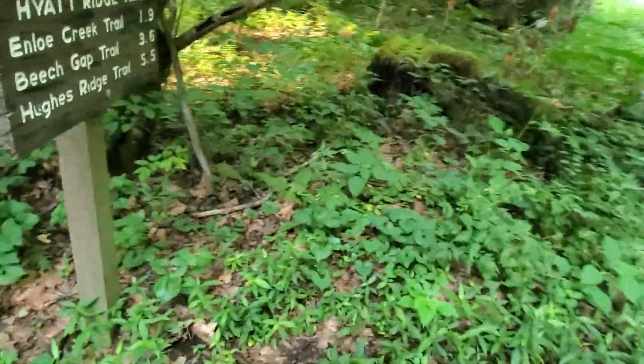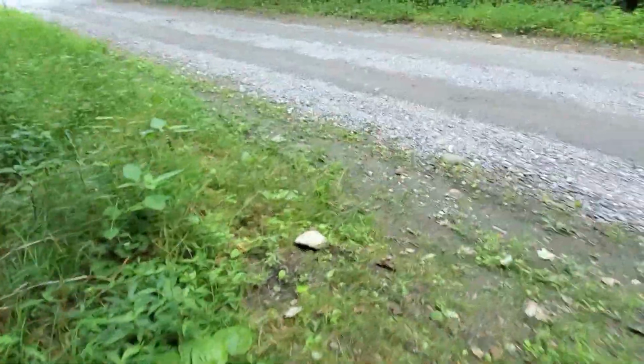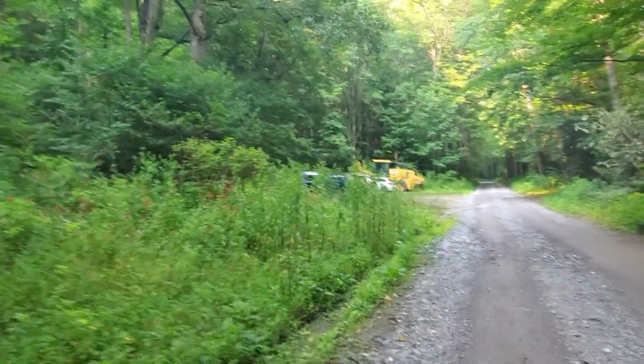All right, we made it back to the trailhead for the Hyatt Ridge Trail. I didn't take a whole lot of video or photos. There just wasn't a lot to take of it. But I will show you this. The parking is just a little bit up from it. It's a nice parking area.